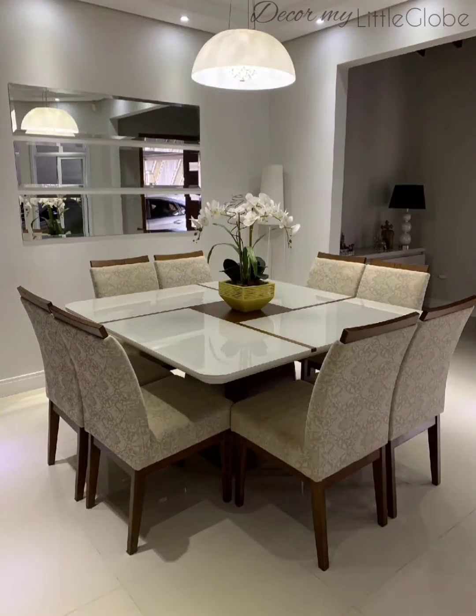Natural elements. Balance the opulence with natural elements like a live-edge wooden dining table, fresh flowers, or a large indoor tree to add warmth and freshness.